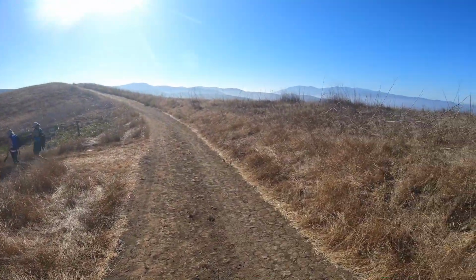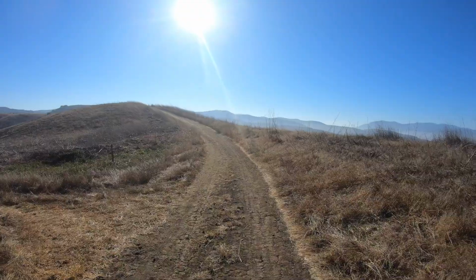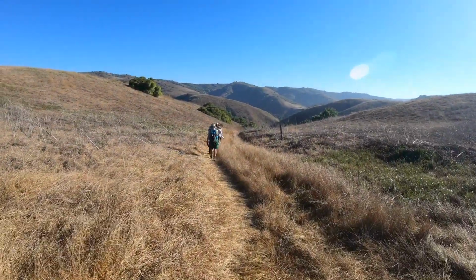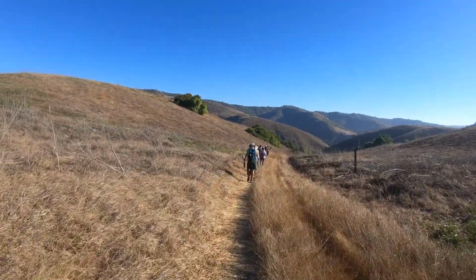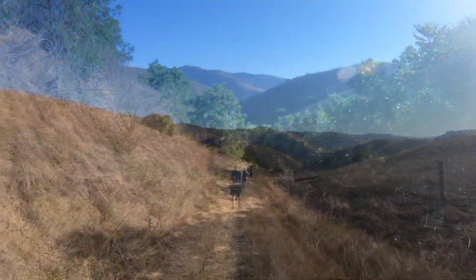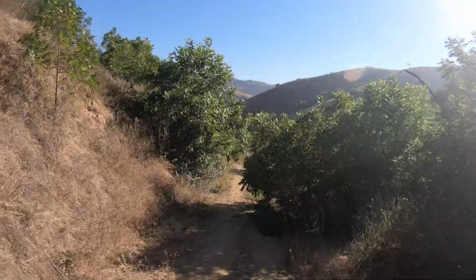Okay, so now I've been on this trail for about 25 minutes, and now we're going to turn off on this little grassy area here and continue on. So the whole hike right now, I've been on it for like 35 minutes. So 50 minutes into this hike, after that little turn off, you get to, this is pretty cool.